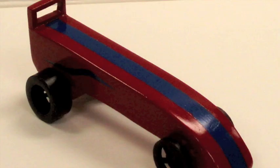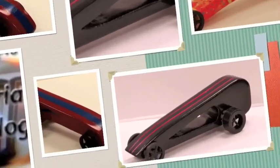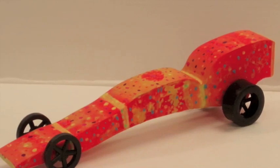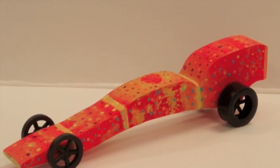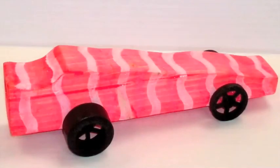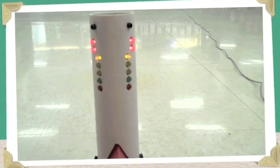Factors that made my car fast is how light it was. The weight of the car is what made it faster or slower. My car went slow because it was heavy and not aerodynamic. Fast because it was aerodynamic and it was lighter. It had axle holes that were straight and I sanded all the wheels. Fast was it was light and kind of aerodynamic.